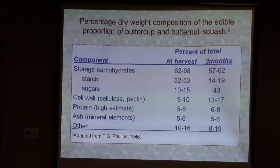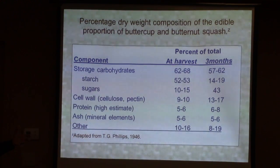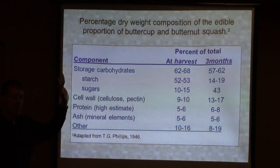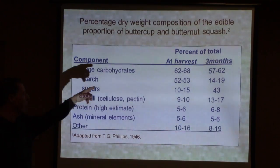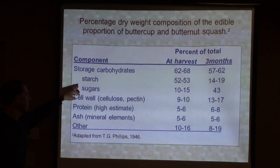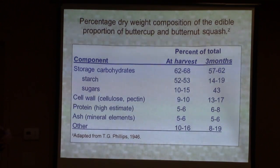And this particular slide, I actually adapted it from some work by Dr. T.J. Phillips, who was part of the New Hampshire Agricultural Experiment Station back in the 1940s. He was in the Department of Biochemistry. And if you look at this data, what I did is I just combined the data from butternut and buttercup together to give you kind of an overview. And you can see when you harvest a squash, 62 to 68% of the tissue that you eat, which we call the mesocarp, is comprised of storage carbohydrates in the form mostly of starch, but also quite a bit of sugar.